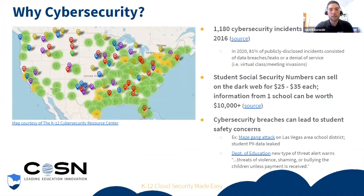And then, from the K-12 Cybersecurity Center, again, they've tracked over 1,100 incidents since 2016. In 2020, we really started to see a shift where more of those publicly disclosed incidents were data breaches and data leaks, whether accidental internally or an intentional attack from the outside. But a lot of them too were virtual class and meeting invasions, especially at the beginning of the pandemic, when students and staff were shifting into remote learning environments and getting their remote learning up and running. But those student social security numbers and information can go for a hefty price on the dark web.